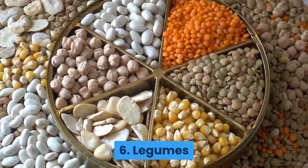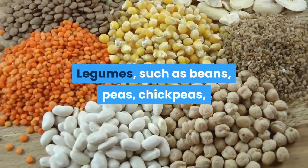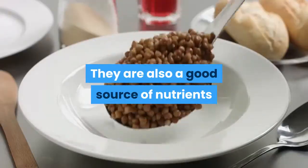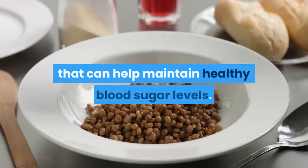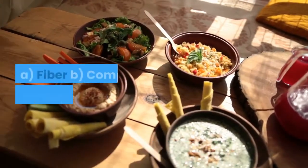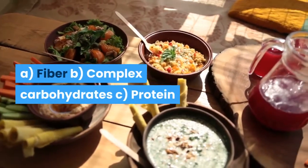6. Legumes. Legumes, such as beans, peas, chickpeas, and lentils, have very low GI scores. They are also a good source of nutrients that can help maintain healthy blood sugar levels. These nutrients include A. Fiber. B. Complex carbohydrates. C. Protein.